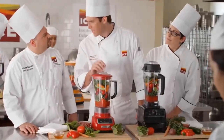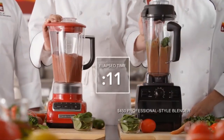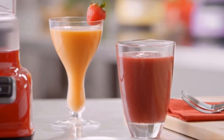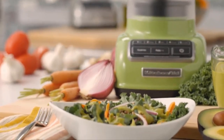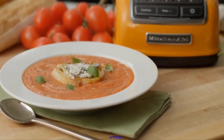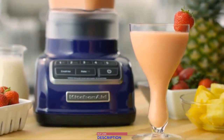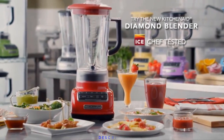And just look at the impressive results when the chefs tested it against this professional style blender. When your blender is this good, there's so much more to make. Like gourmet crepes for breakfast, fresh salads for lunch, delicious soups for dinner, and more. Even healthy smoothies and delicious frozen drinks. Put the Ice Chef Tested KitchenAid Diamond Blender to the test in your kitchen.